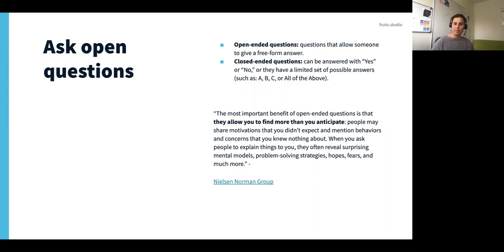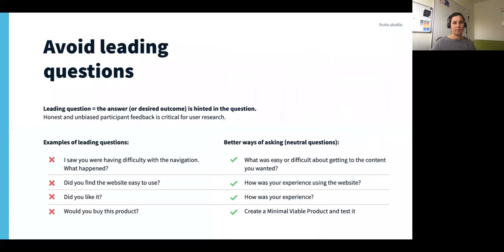The most important benefit of open-ended questions is that they allow you to find more than you anticipate. People may share motivations that you didn't expect and mention behaviors and concerns that you knew nothing about. When you ask people to explain things to you, they often reveal surprising mental models, problem-solving strategies, hopes, fears, and much more. So it's really important to ask open-ended questions.